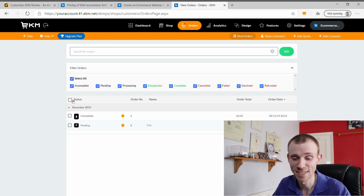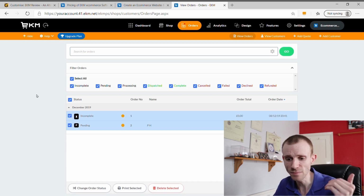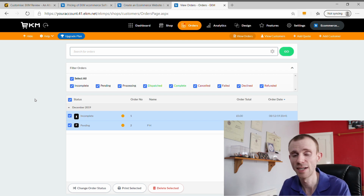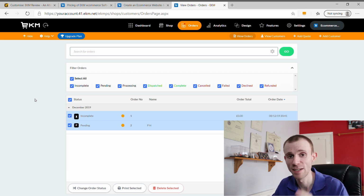It's one of the better systems out there, because when you select orders, you can either edit orders in bulk or you can edit them individually, depending on what you need to do. And what you can do is you can change order statuses, and you can also print invoices and packing slips directly from the EKM order management dashboard. This is really helpful and really useful if you're going to be having lots and lots of orders.